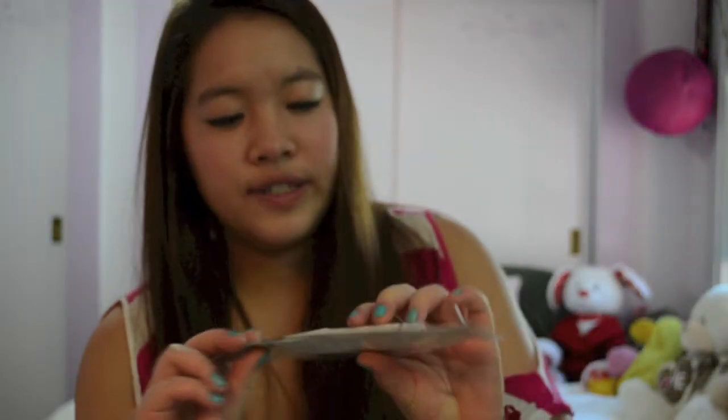And then for my brows, I got the Clear Mascara from Maybelline New York, and I'm excited to try that because I always do my brows, but then it always wears off, and I think my brows just look like a big blob of brown. I should probably tweeze them, but I'm lazy. Oh well.